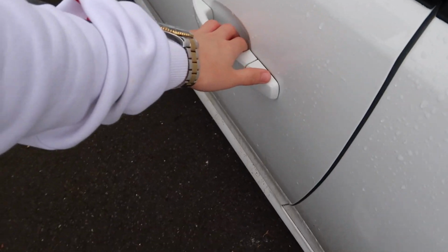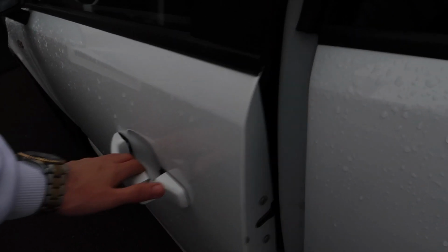Okay, I don't think you guys are ready for this. This is my car interior now. Play the montage.